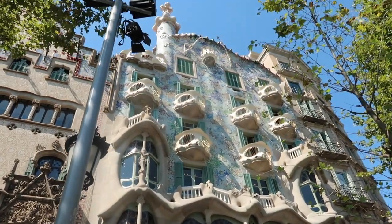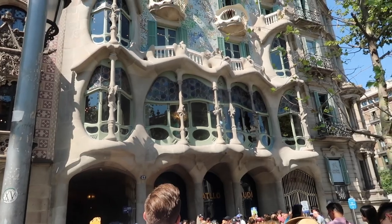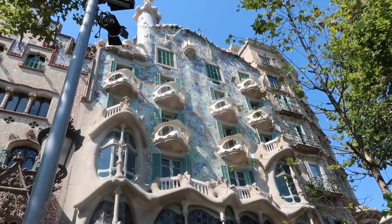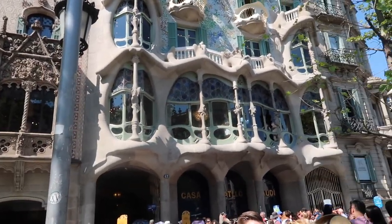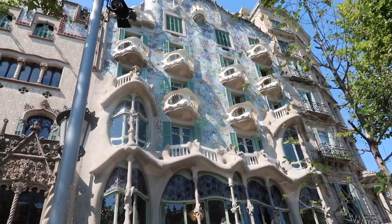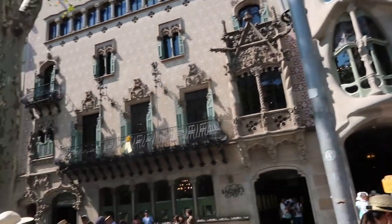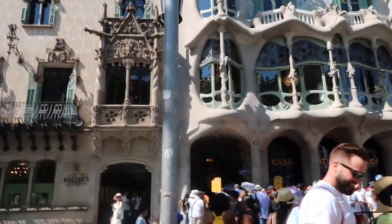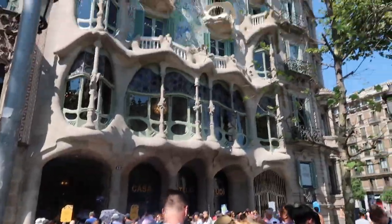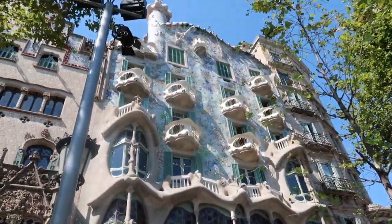Come to Casa Batlló, which is a Gaudí, one of his mosaics in this really cool building. So cool, I've never seen anything like that. So pink. In the balconies as well. Yeah, I know. I don't know what this building is here, but this building is nice as well. Yeah. How cool is that? I've literally never seen anything like that at all.